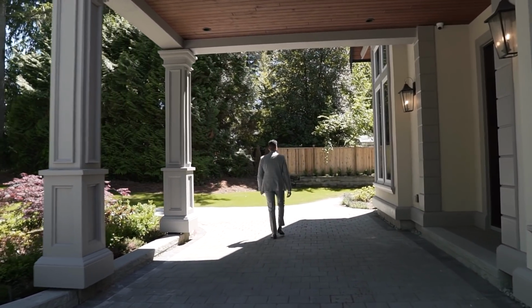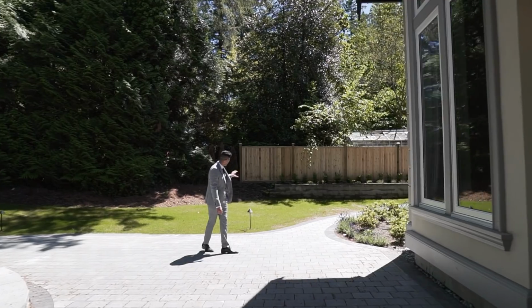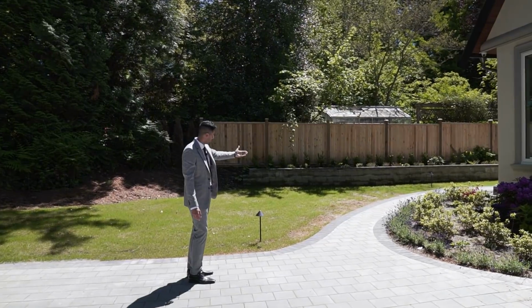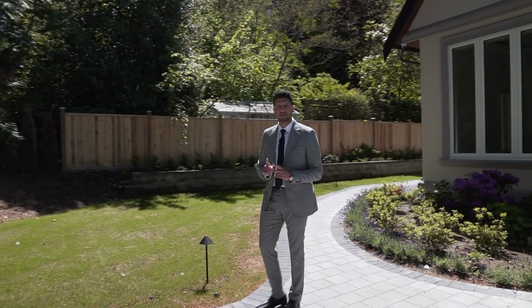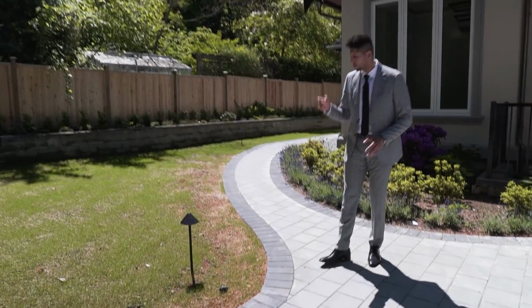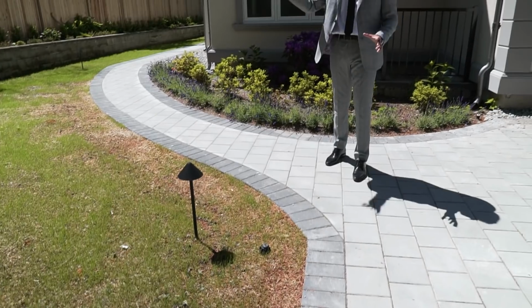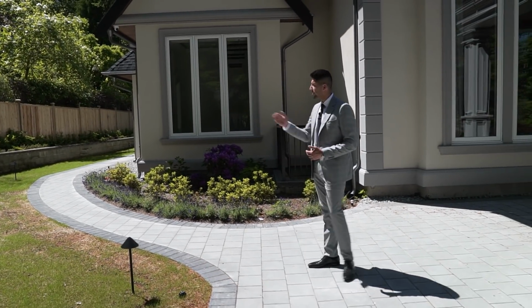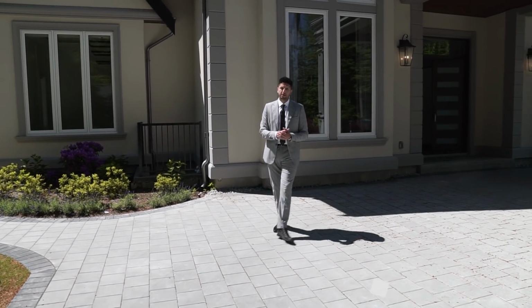We got another pathway which takes you to the back of the property over here. We got Allen blocks over there and then some planters on the other side of the Allen blocks right there. I believe that they have a sprinkler system as well already installed. And then we got some landscaping lighting here as well. A ton of privacy. We got mature landscaping everywhere. So basically no one can see into your property. You can't see anyone else as well. Super private, love this area. Let's go check out the inside of this home.